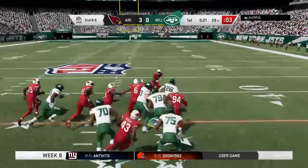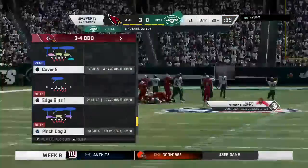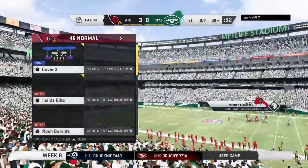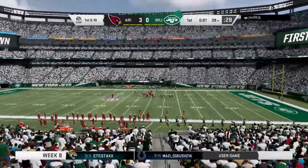They'll run it with Bell. And he gets this one just shy of the 40. They'll mark him down at the 39. It's a first down on a gain of 10. Let's go. And the Jets, first down. First and 10 at the 39-yard line.